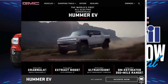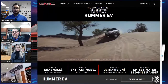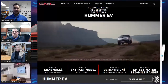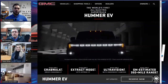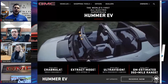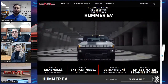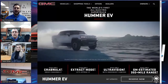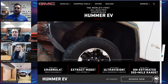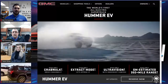With the Hummer EV, it's going to be General Motors' first fully electric vehicle. Good news for us is that they're built right here in the United States of America, in Detroit, Michigan. The only way currently that you can acquire one yourself is by going to gmc.com/Hummer EV. Currently, the Hummer EV First Edition, which is the top of the line, most luxurious model, is sold out. They sold out within the first 10 minutes since October 22nd, whenever they first released the reservations.